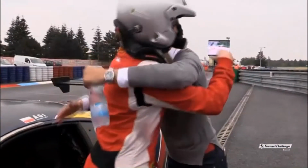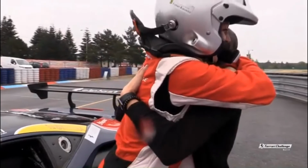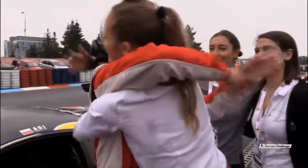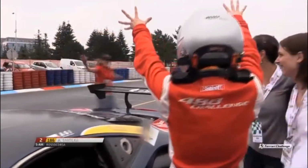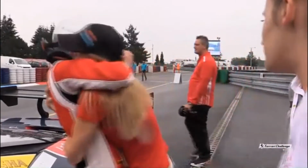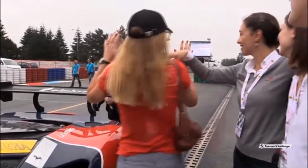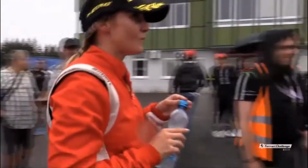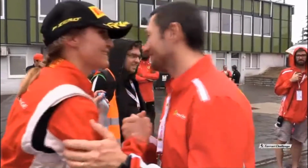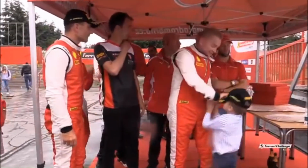So Aggie Smolka then equals her best performance in the races, and she might feel wronged by the weather, but had the rain resumed just 5 minutes earlier, she could have won. Well done, Aggie. So Agata Smolka then, who, I'm right, aren't I? It's equaling her best result. I'm sure she's had P2s. Yes, 3 of them, in fact. And congratulated there by the boss of the Ferrari Challenge, Mr. Andrea Mladesic. And we'll be heading up to the podium next.